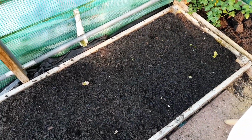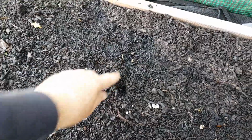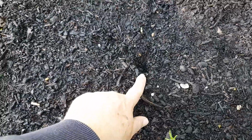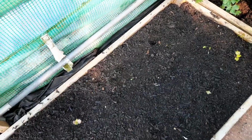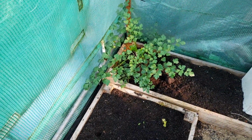Some of our lettuce is still surviving. You can just see some green flecks, and in fact there's a little leaf there, a little leaf there, a little leaf there, but the ones this end are generally doing better. But what I have noticed is, look, there's a little hole there, a little hole there, and over there, a little hole over there. And I'm wondering if that's mice. The coriander is still fine.